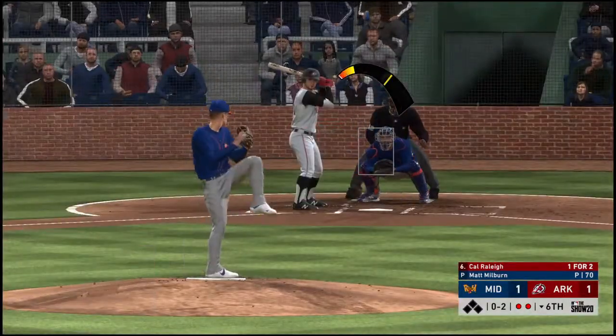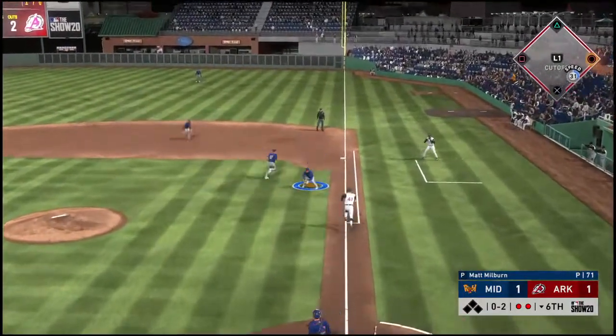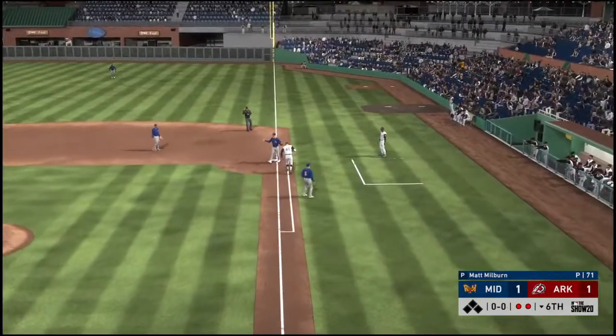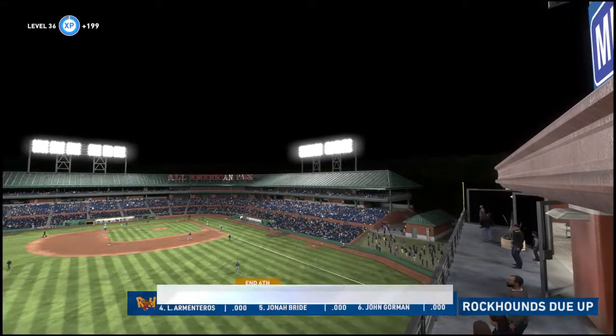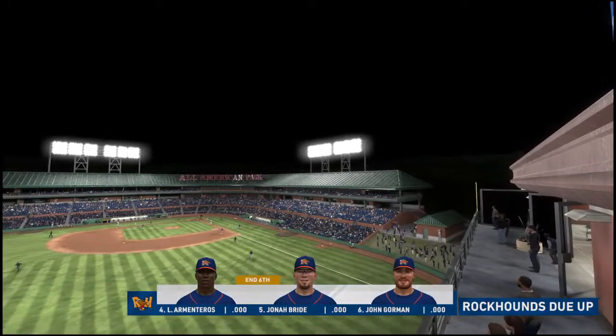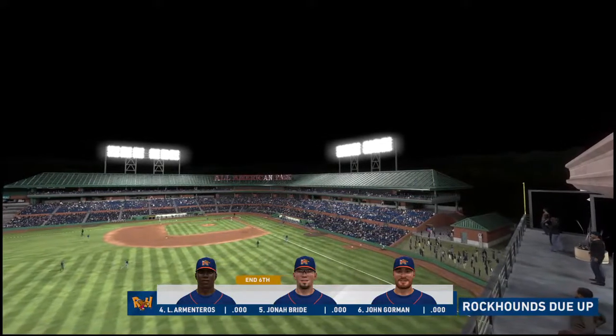And now pitch on the way. Hit softly on the ground to first. And he will apply the tag himself, and the inning is over. So 1 run, 1 hit, no errors, and no one left on base. We're through 6 full, all tied at 1-1.